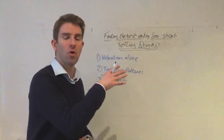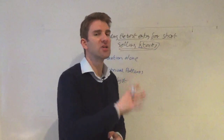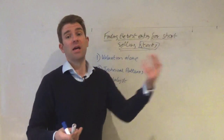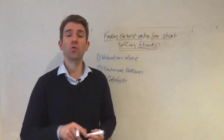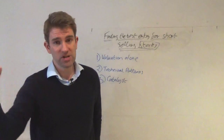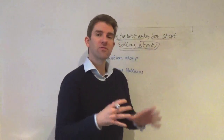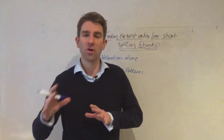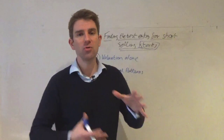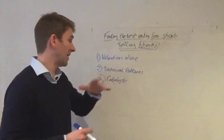Now I'm looking at this from more of a swing trader's perspective as opposed to a day trader's perspective. Obviously, if you're day trading, you're just using the ebbs and flows, and shorting and going long is exactly the same. You're just betting on the direction of the next 15 minutes, hour, 2 hours. I'm talking more on a swing trading basis. So you think that the stock is going to go down over a longer period of time, it's overvalued, whatever it may be. Let's come to that. In fact, let's go to that right now.